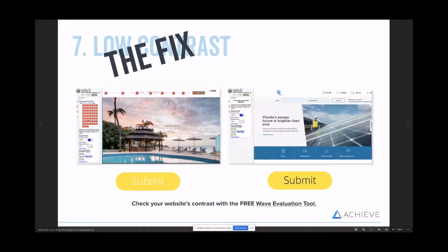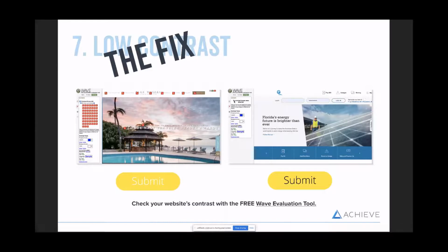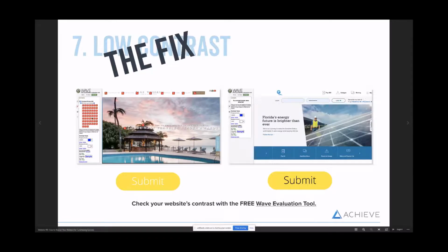So here's the Wave tool. It's spitting out the low contrast on this site. And then you can see here, it has come back and says no contrast issues were detected. So if you do see low contrast on your site, there's a little tool down there for you to use, and you can actually increase and see what that hex color needs to be. So it's a free and easy way to determine if you've got the proper contrast on your site.